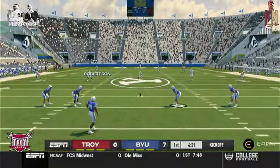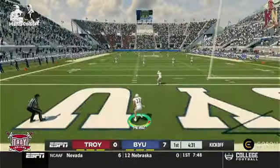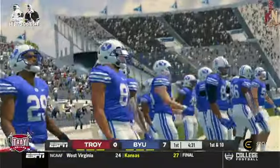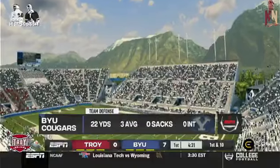Brad, I thought that was a textbook drive. I thought they did a really good job of showing balance, mixing the play calling with the run and the pass. Just an overall well-executed touchdown drive. The score now, 7-0. The Cougars are right where they want to be early in this one, partner.